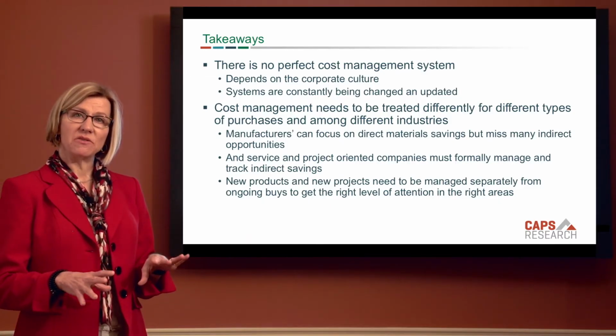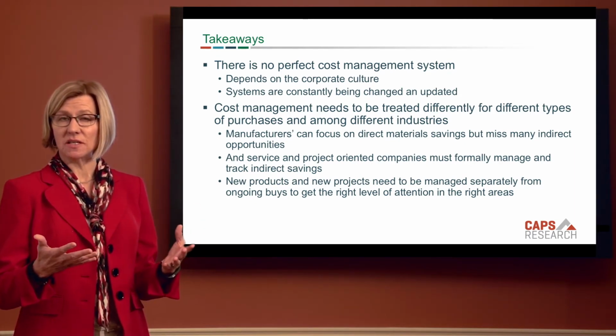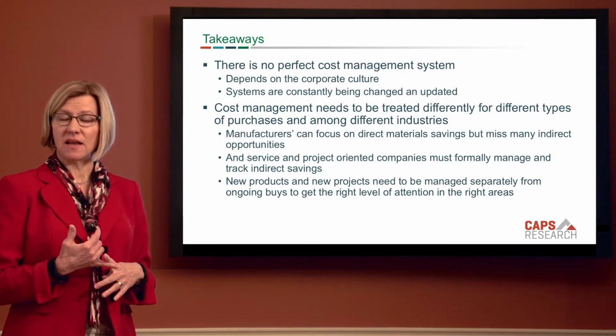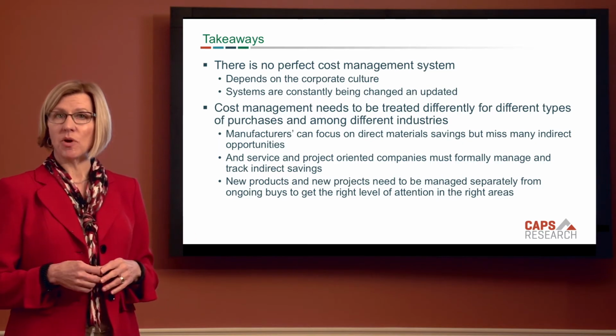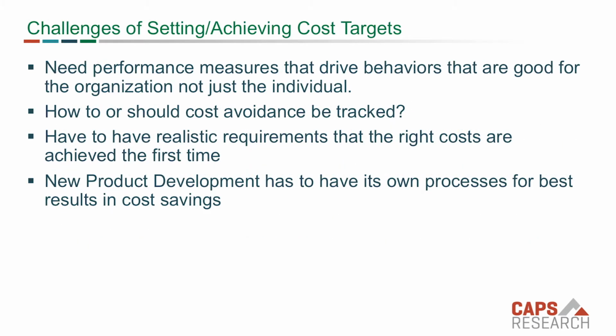As we saw with the manufacturing companies, there's a strong emphasis on cost savings for direct materials purchases. They do an excellent job there, but at the same time, they could be missing some opportunities for cost avoidance and some opportunities on the indirect side. We saw from the service and project-oriented companies that they do a really excellent job on managing and tracking indirect savings and cost avoidance, and that everyone can probably learn from what they're doing there. And then finally, the new products and new projects really need to be managed completely separately and have the attention focused very differently.